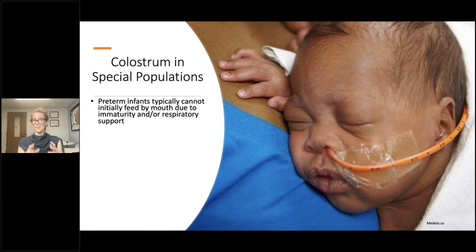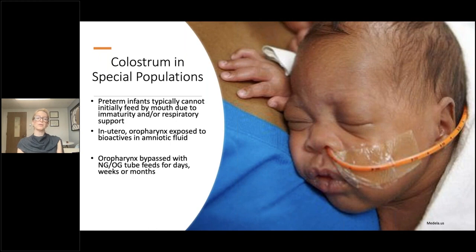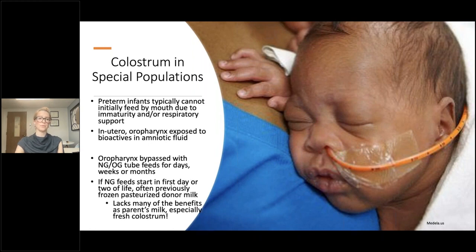So now I'll switch briefly to talking about those vulnerable patients. My specialty is neonatology, and we typically focus on the preterm baby, and we know they often can't feed by mouth for a variety of reasons, whether it's simple immaturity or whether they're on respiratory support like CPAP. Now, when babies are still inside mom, the oropharynx is exposed continuously, as we said, to these bioactives and amniotic fluid. But unfortunately, in the NICU, the oropharynx is bypassed with tube feedings for weeks or even months in some cases. And if we do start NG feeds in the first day or two, we're often using previously frozen pasteurized donor milk, which lacks many of the benefits of parents' milk, both nutritionally and immunologically, especially differing from fresh colostrum.